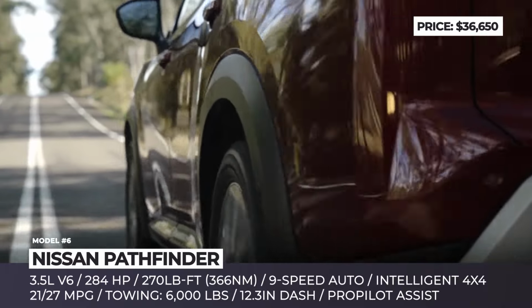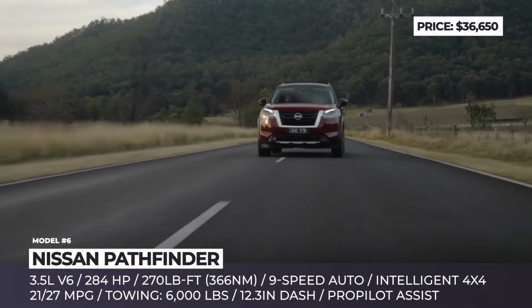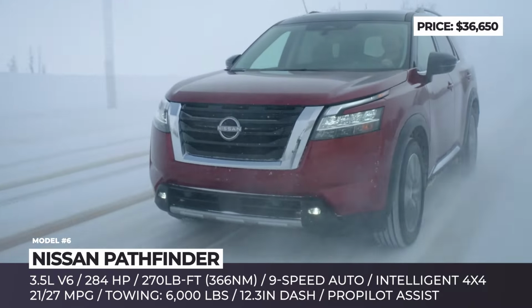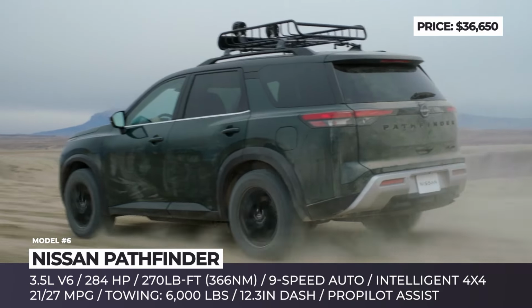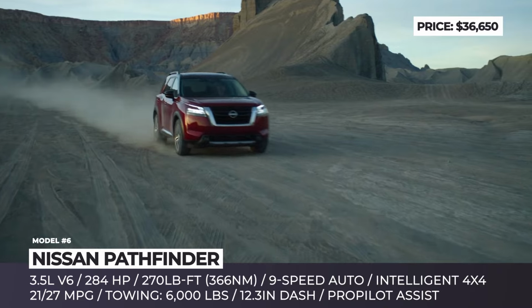If you opt for the latter, there will be 7 drive and terrain modes designed to assist in different conditions, including the off-road focused sand and mud ruts mode. When properly equipped, the Pathfinder has the best-in-class towing capacity of 6,000 pounds.